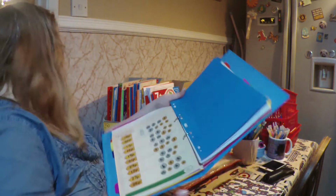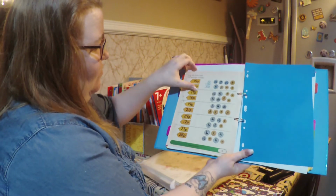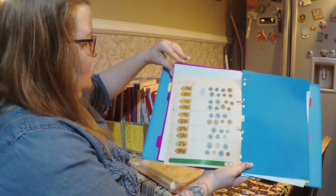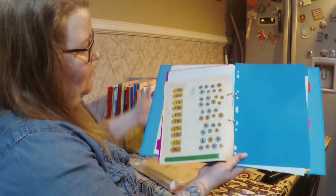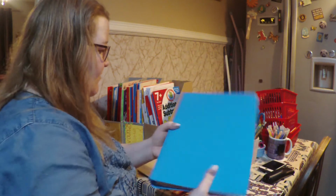I found these old books as well, and they are all to do with money, which is really good. But yeah, this is what we've done, and we've organised it so they can grab these themselves and work from them. So they've both got one of these books. So what I'll do now is go through and start putting everything back.